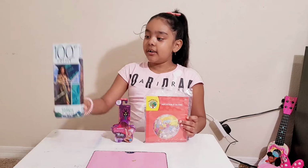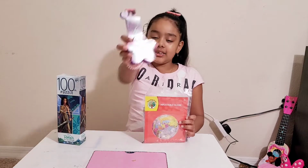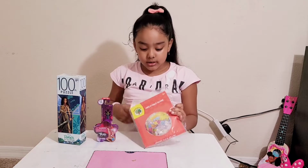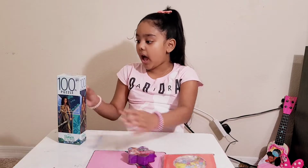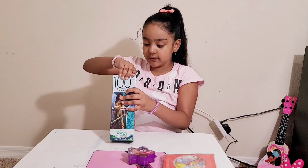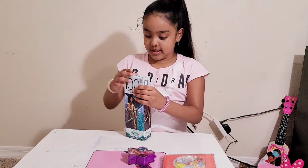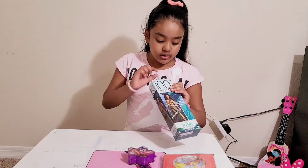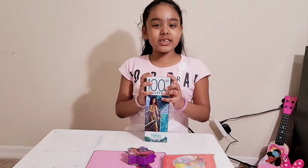Today we have Raya and the Last Dragon puzzles, Trolls glasses, and the inflatable globe. So, let's get started. I'm going to start with Raya and the Last Dragon puzzles. There's 100 of them. Yeah, you are right, Mama. Do you want to know the age? 6 plus. Yeah. And that's the right age for me.